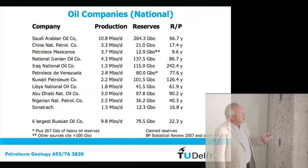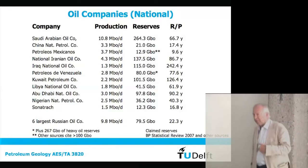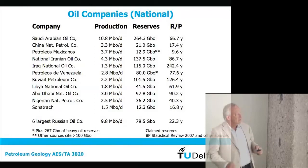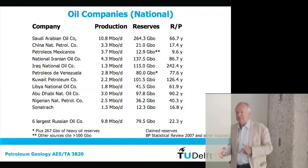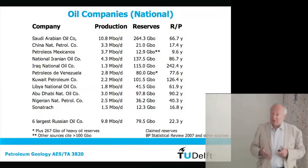Pemex, that's a highly contested number, a Mexican company. This number here is probably about a factor of 10 too small. That's the one that the Americans produce, but the Mexicans themselves, they could quote much higher numbers. So that's a highly unreliable number here. If we look at Iran, look at these numbers here. 86 years to go. Iraq, well, they have a very small production right now, for obvious reasons. 240 years to go with the current production. And then we look at Abu Dhabi down here, 90 years, Kuwait, 126 years, Libya, 62 years, and so forth. That's all in the Middle East. That's where the big reserves are. For them, the future of the country relies heavily on this.